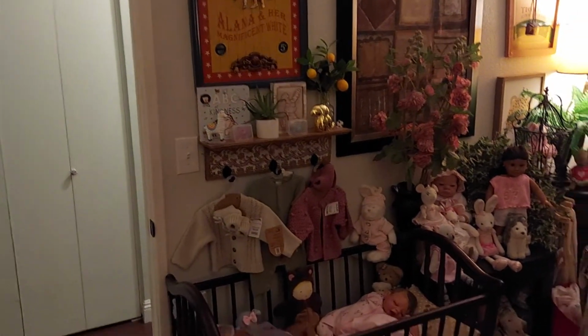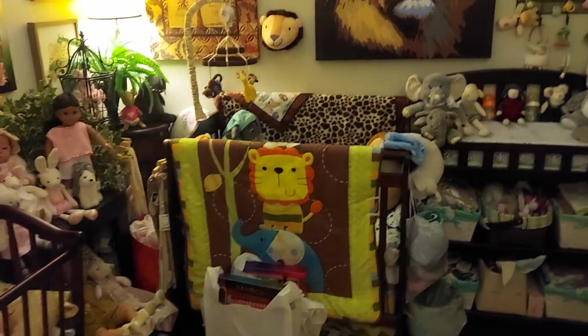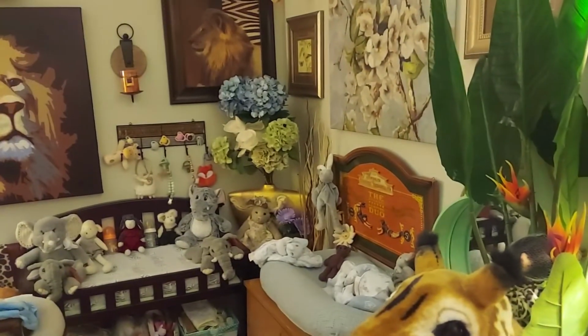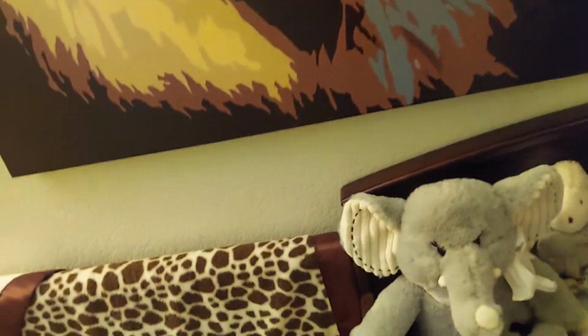So it's the nursery. I hardly ever show the nursery because my tripod is short, so I'm going to be getting another taller tripod. But like I said, I'm a newbie. Oh yeah, and these ones on the floor are another Rainbow High doll that I got.